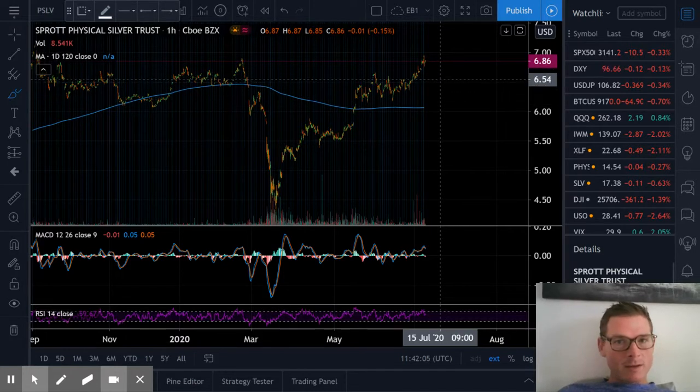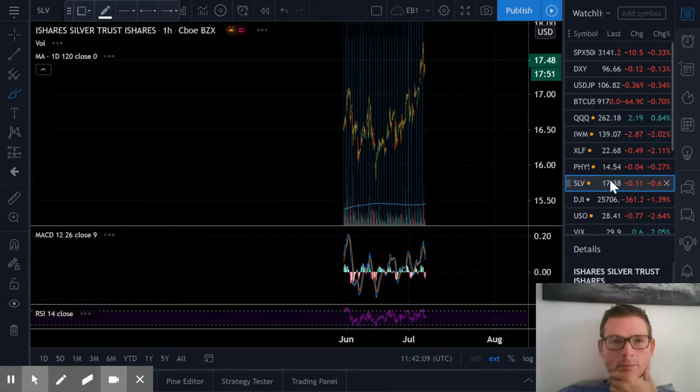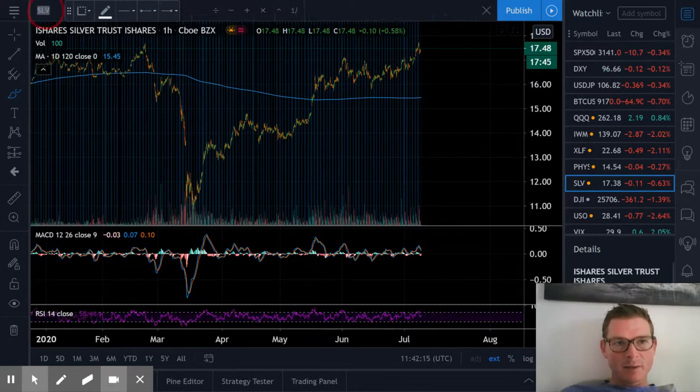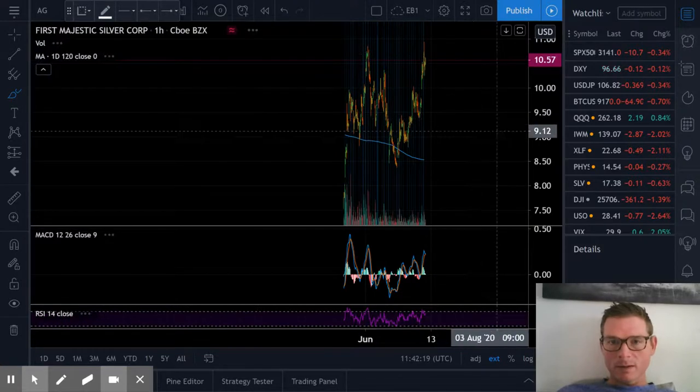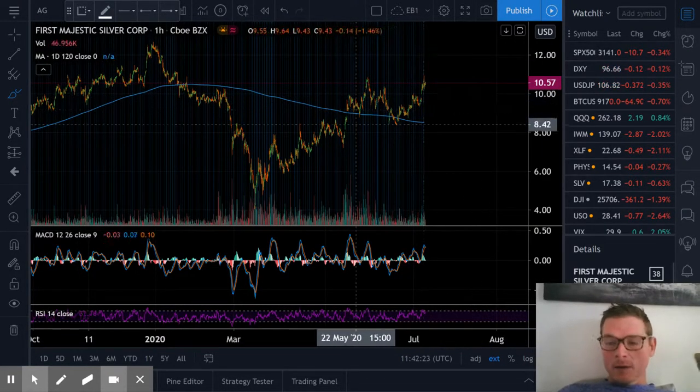That is pretty cool, actually. Yeah, so as far as the SLV goes, the physical silver is already broken out ahead of it. So I think silver might move. Yeah, starting today. And then First Majestic, I like.